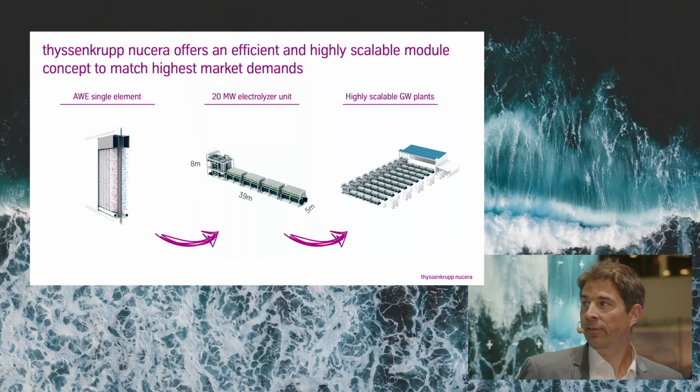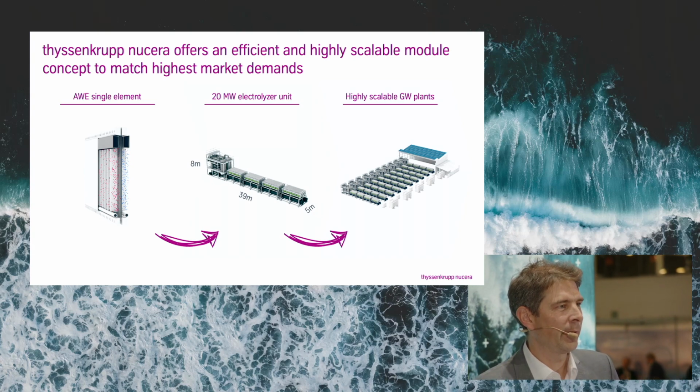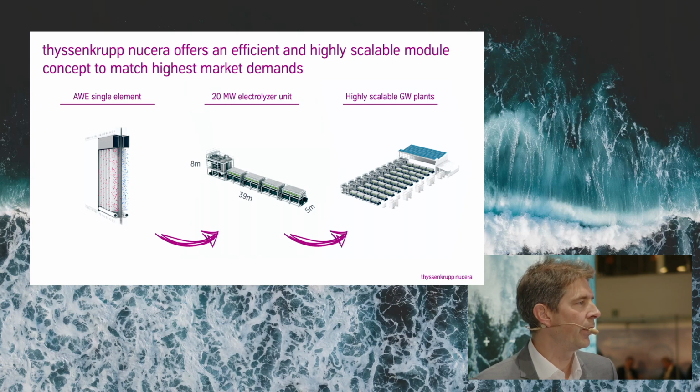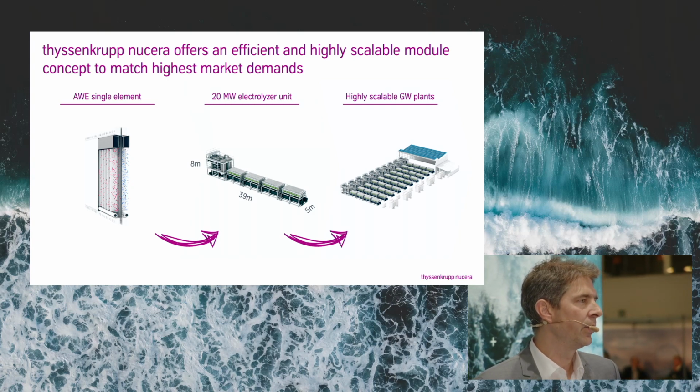This one has, of course, an anode side and a cathode side, as you would expect. It has the inlet distributor at the bottom side. At the top side, you see a gas and liquid separation. You can imagine all the gas produced in a cell. You need to separate this into liquid and gas, so you don't pump just foam around.